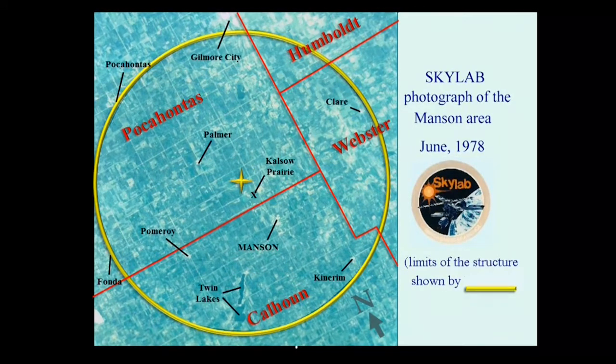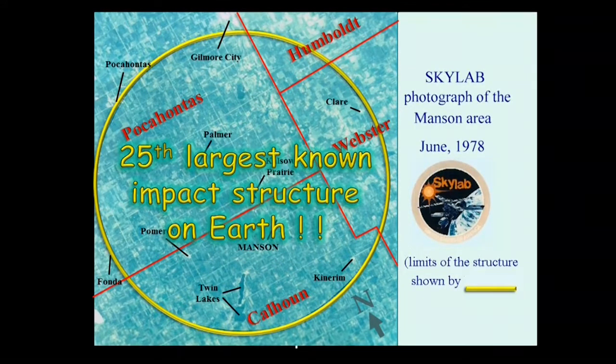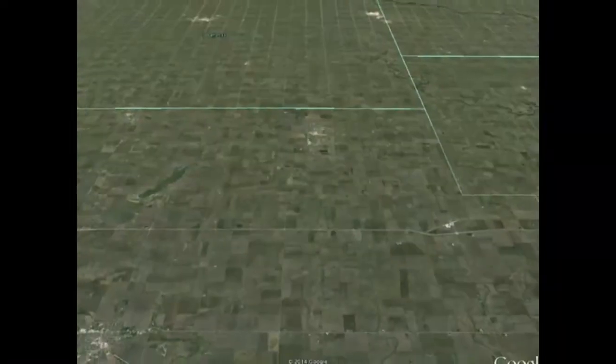And it's centered right north of this thing called the Calso Prairie. That's the only geologic or geographic landmark that I can point out for people to go see if they want to be at the center of the crater. Named after the town of Manson, which is near the center, and a lot of other little towns around it. It is the 25th largest known impact crater on Earth right now, until they discover some bigger ones. It'll probably get down on the list, but right now it's the 25th largest, and that's pretty seriously large.